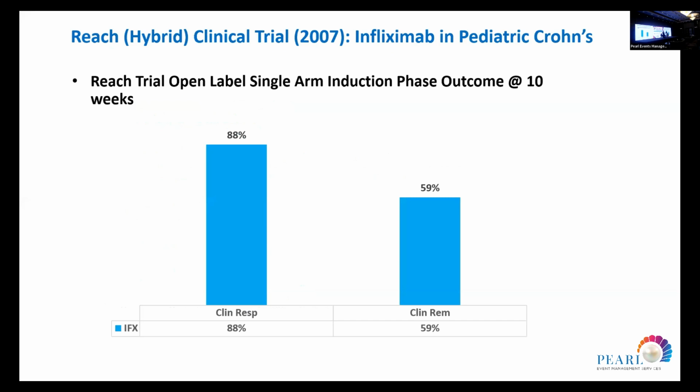So what does the REACH clinical trial show? The REACH trial had 2 phases. It had the open label single arm induction phase, in which outcome was measured at 10 weeks. This part of the clinical trial wasn't a trial per se, because it was a single arm induction phase without any placebo or any comparison. What this showed is that clinical response was seen in 88% of pediatric patients with Crohn's. Clinical remission was achieved in about 60% of kids with Crohn's.